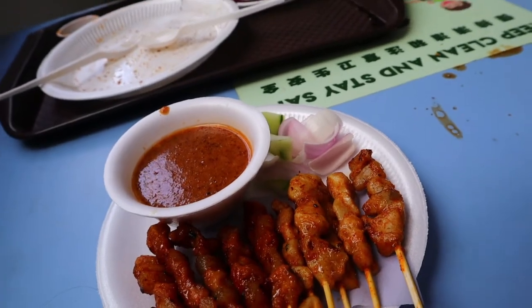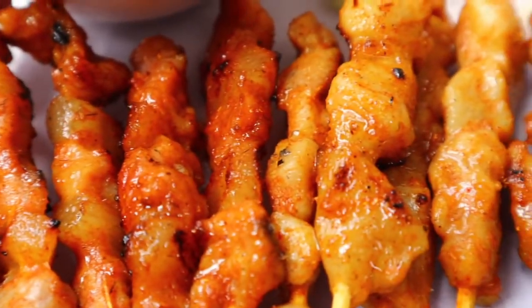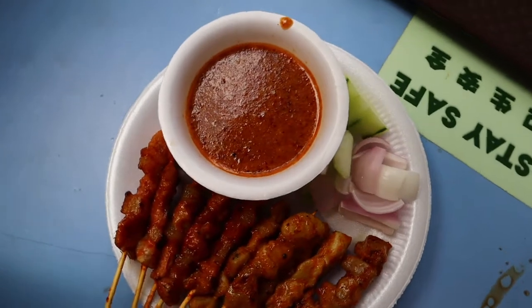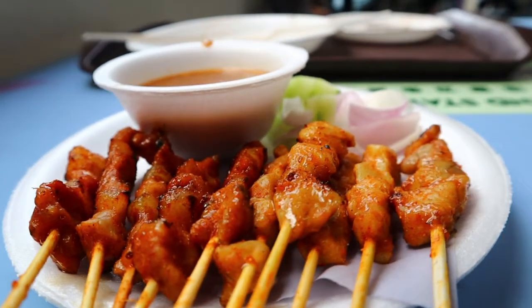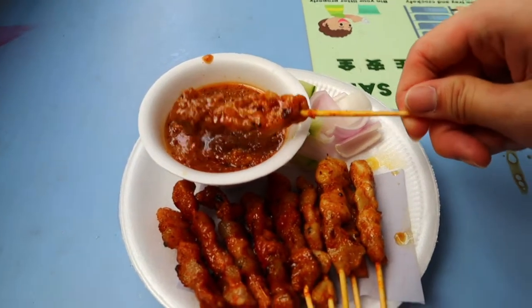The meat flavor, the gamey flavor isn't really there, but I mean, it is chicken after all. It's not like mutton. But what they do really well is that char grilled flavor. Peanut sauce isn't very spicy. It's more peanut than it is chili, which means that if you're not a spice lover, this is perfect for you. But oh, that chicken is so smoky.